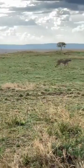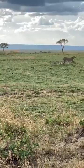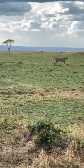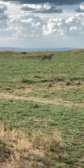And already it's stalking. If you can see it, try to zoom in, Levi. You might be able to see the cheetah is stalking. When you see a cat putting its shoulders low and walking in that kind of stealth posture, it's a sign of a hunt. So who knows, we might be lucky to see a kill.